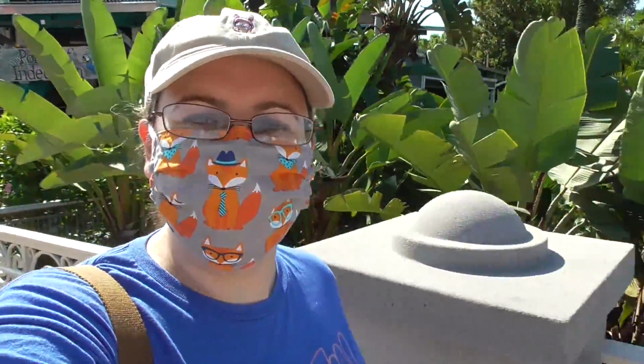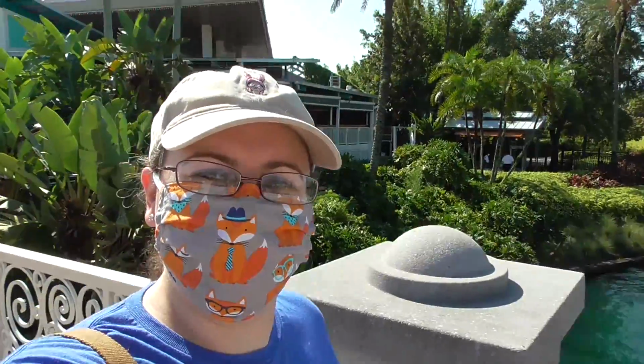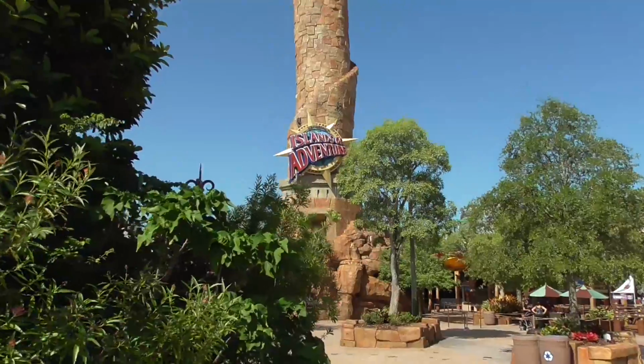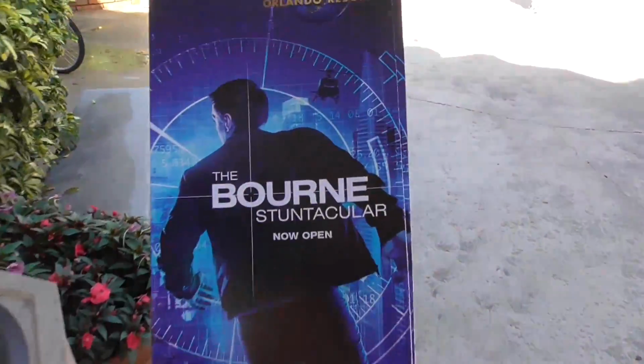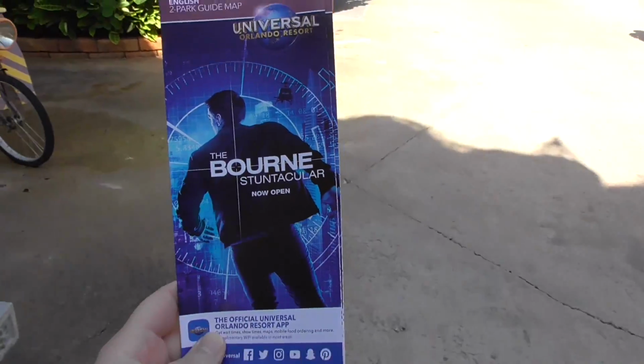So I am back at a theme park for the first time in over 4 months, back at Universal Orlando. Now, as much as I want to go do something like ride E.T. and, well, see the Bourne show, there's one thing I really need to check in on. We got Bourne on the map. Really want to see it.